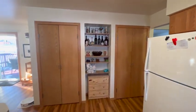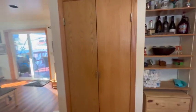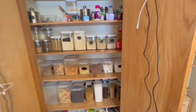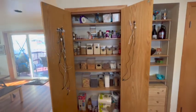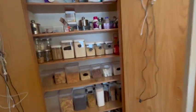So those are the pantries. So they're decent sized. Sorry, it's not the cleanest, but it's kind of like the same thing on the other side.